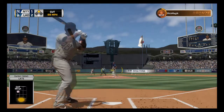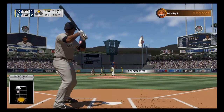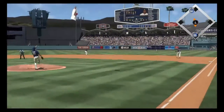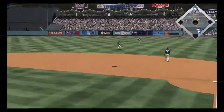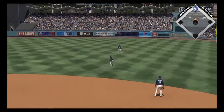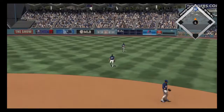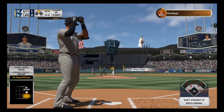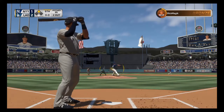To 2-2 now. Pretty late with the swing there. As a pitcher, you have to recognize that and keep coming in with the hard stuff until he proves he can hit it. Dozier ranging into the outfield. And he brings it in for the second out of the inning. Here's big Aaron Judge as he'll look to bring home that tying run from second with a base hit into the outfield.